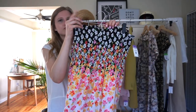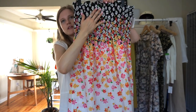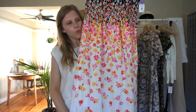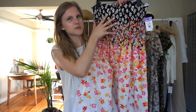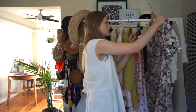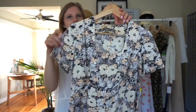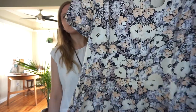It's this cute dress. I just really love the print for some reason. This gradient going from black to white with the florals going from small to large and then small. I don't know, there was just something about it. I really love the pattern on it.